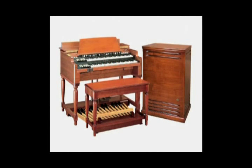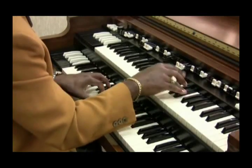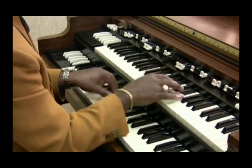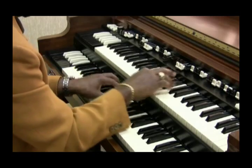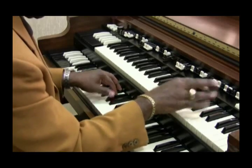With a brand new Hammond, you get all the sound, performance, and playability of a vintage instrument with all the reliability and confidence you've come to expect from Hammond. Plus, a 5-year warranty on the electronics. And we do have all the parts for our new organs. Around here at Hammond, we like to say, yes, we do make them like we used to, even better.